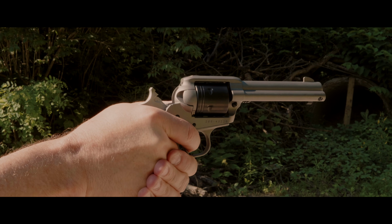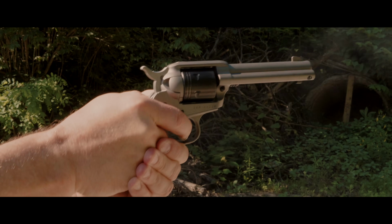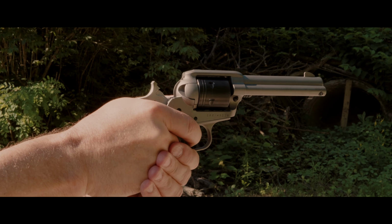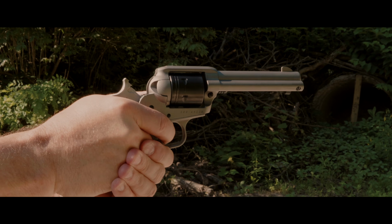Well, to that end, a long time ago, a company called Ruger, an American company. Now, a lot of people think Ruger, that's a German company. I've had lots of customers say, what is that, a German company? No, it's an American company. Always has been. And if you look up their history, it's a very interesting history of that company, started by a guy named Bill Ruger.